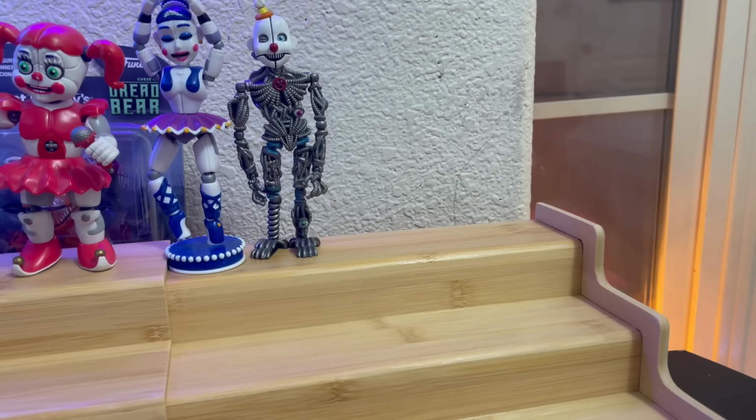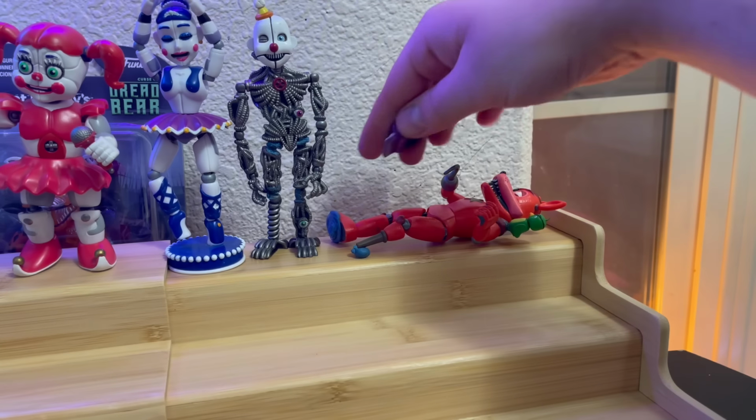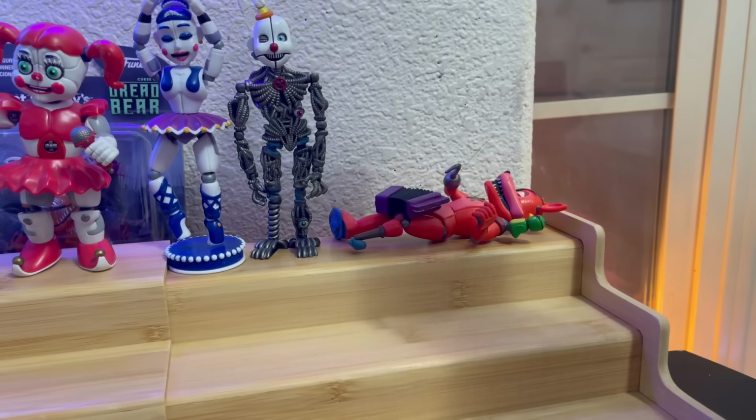Moving on to wave four. It is the Pizzeria Simulator wave. We have, hold on. We have a Rockstar Foxy. Oh my gosh, he's falling apart. He's been broken for years. He doesn't know how to stand on his own. But yeah, Rockstar Foxy's just gonna lay down there. Okay, there's Rockstar Foxy.